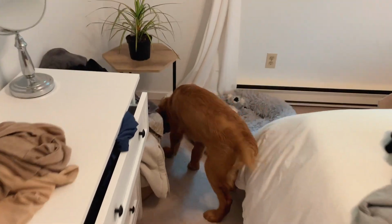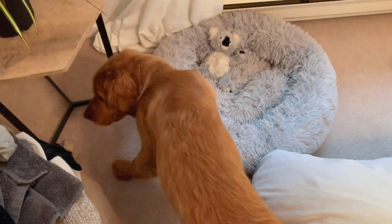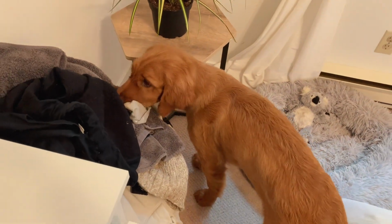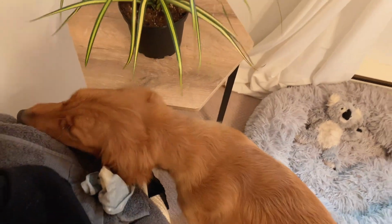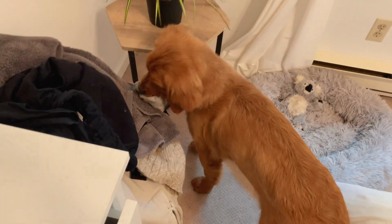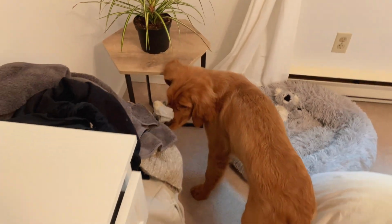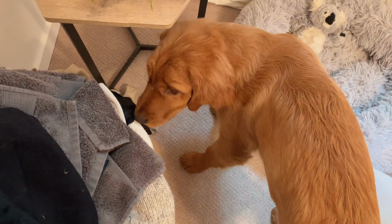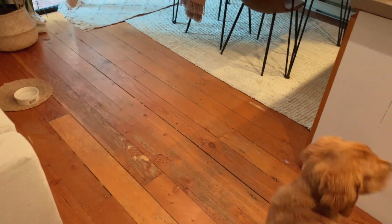Good boy. Hey, out of the washing basket, please. His favourite thing is to steal socks and pants from the washing basket, which is so gross. I always find it in here, buried in the laundry basket. Leave it, please.